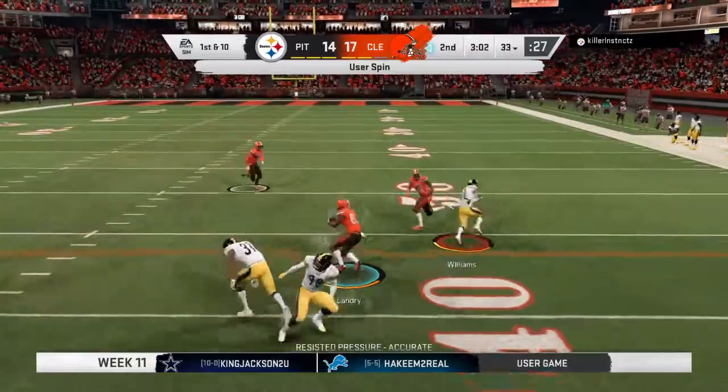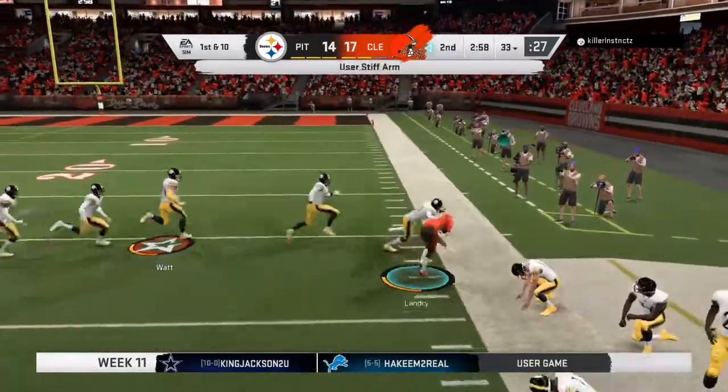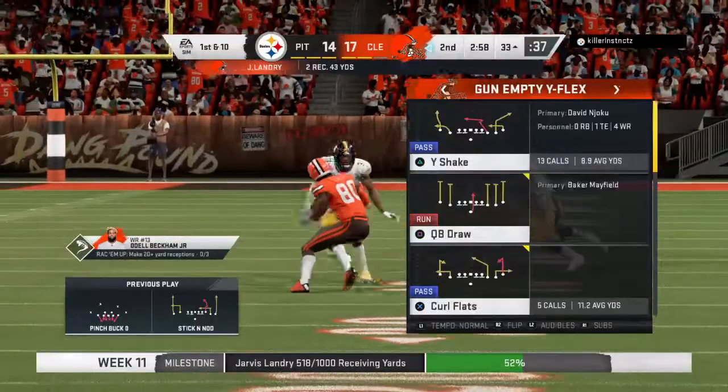Mayfield to throw it to the right side, and he's got Landry complete. Nice stiff arm. Underused, but still effective. A big play on the catch and run, covering 34 yards.